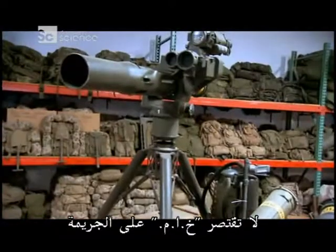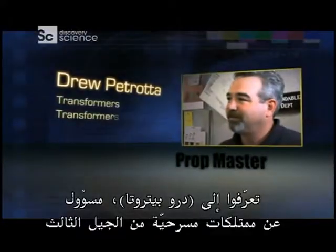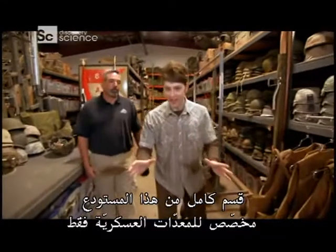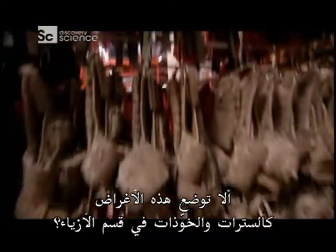It's not all about crime here at ISS. One of their specialties is heavy-duty peacekeeping hardware. Meet Drew Petrata, a third-generation prop master and my military escort for the day. Whoa, there is a whole section of this warehouse quartered off for just military gear. Doesn't this kind of stuff, like vests and helmets, fall into the costume department?